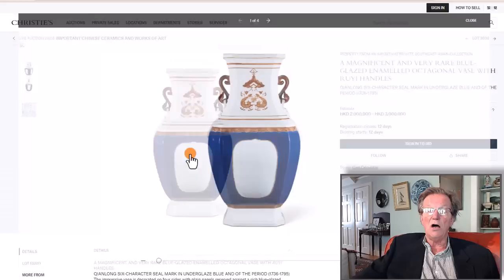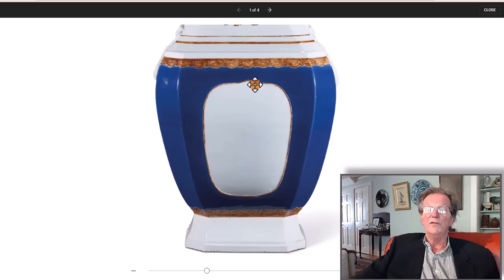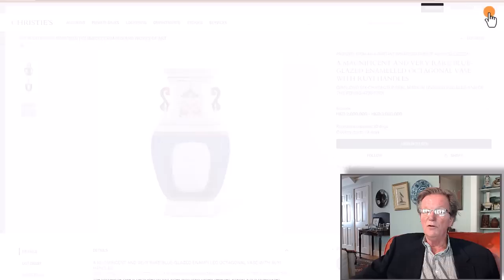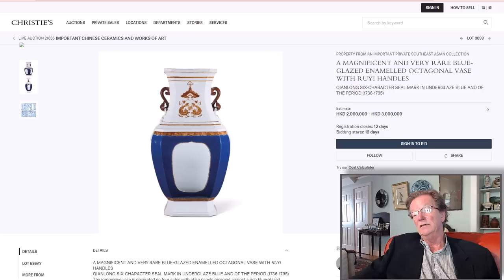It's a beast. And it has this wonderful cobalt frame in the center part of the body with an open cartouche in the middle that's left undecorated. And then you go up the body to here, and you have the Chinese chime hanging down with pendants or creatures hanging off of it and so forth. Beautiful looking thing. $2 to $3 million Hong Kong dollars. That works out to, let's see here, how much money is that roughly? Roughly $275,000 and up to maybe $400,000, somewhere in there.